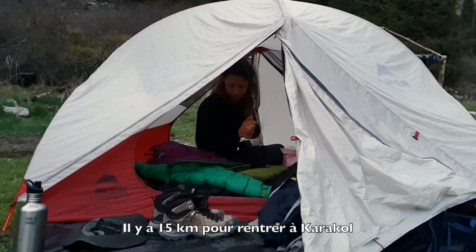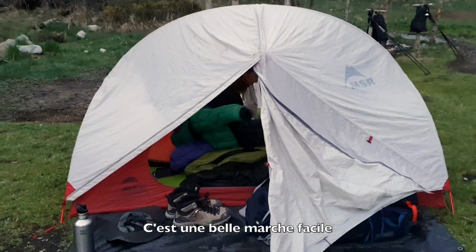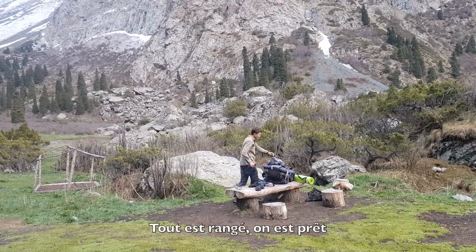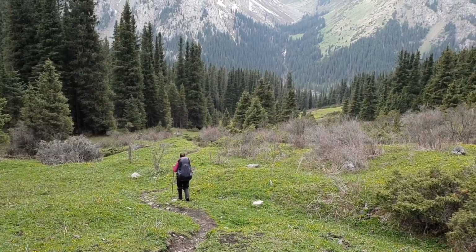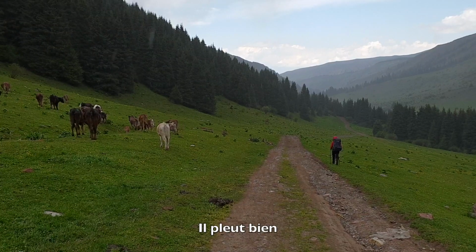Bonjour, Madame Stéphanie. We've got about 15 kilometers to hike back to Karakol, and it's a beautiful hike, nothing too strenuous. Time to get out of here. It started snowing. All packed up, ready to go. Starting to rain quite heavy now.